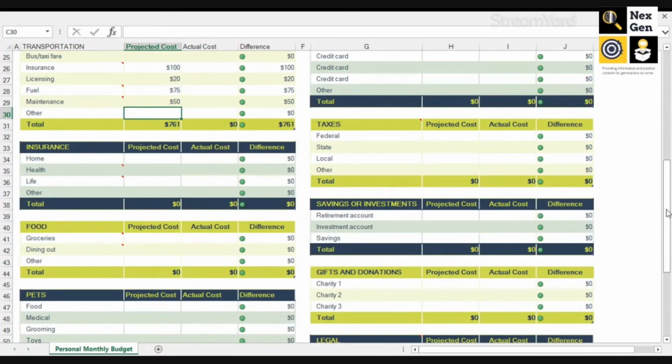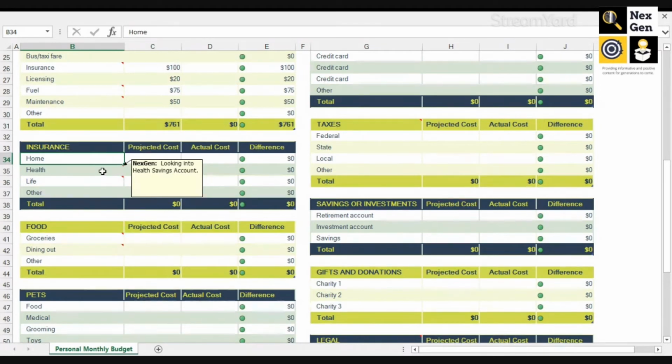Now this spreadsheet is filled out. So some of these things will apply to her and some of these won't. And you'll see in a minute what I'm talking about. So for the home insurance, it's included in her escrow. So there's nothing there. For her health insurance, it is actually taken out of her paycheck. She is going to look into a health savings account. So next week, we're going to talk about the advantages of a health savings account. So for right now, I'm not going to put anything there because it's taken out of her paycheck.